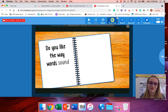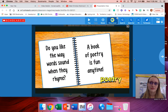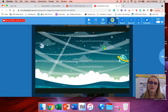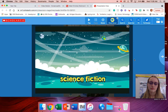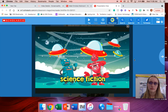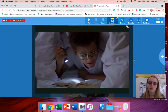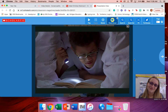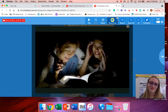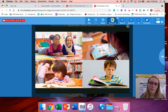Do you like the way words sound when they rhyme? A book of poetry is fun anytime. Plus, there's science fiction, if you like stories about robots and spaceships. You can pick up a ghost story if you like to get just a little bit scared. Boo! No matter what you're into, you can find a book to match it.